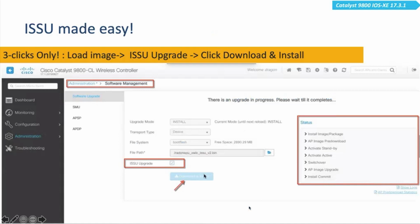And once you click on this, from that point on, the system takes over and there is no more manual intervention required. So it takes care of syncing the image to the standby, it takes care of pre-downloading to the access points, takes care of reloading the standby, doing a switchover, and then also finally takes care of kickstarting the rolling AP upgrade.